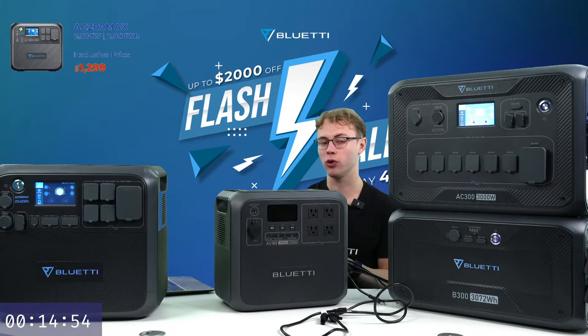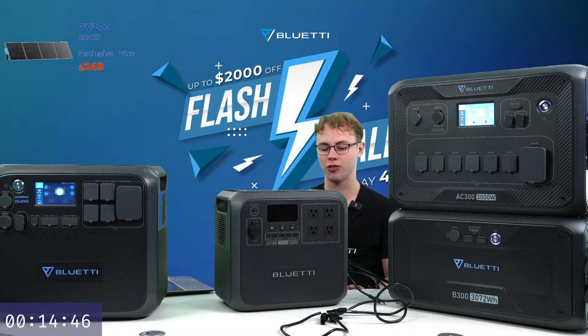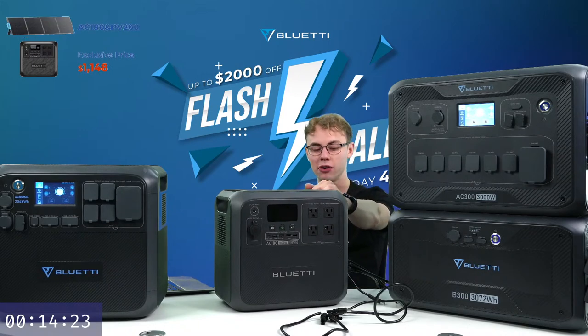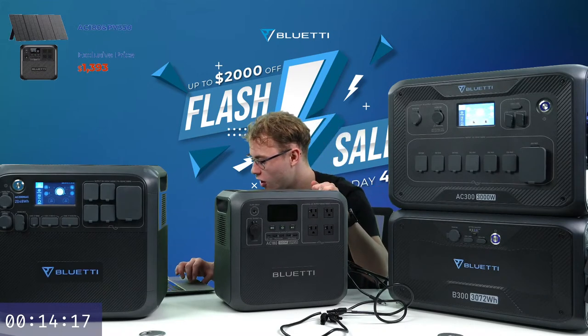Under standard charging mode, you will have an input of around 1050 watts and it will take you 1.6 hours to recharge from zero to 100%. And finally, under turbo charging mode, you will have an input around 1440 watts and it will take you only 1.3 hours to recharge from zero to 100% and only 42 minutes to recharge from zero to 80%. So yes, you can recharge this big power station from zero to 80% in just 42 minutes, to be exact. So how impressive is that?